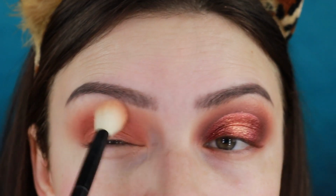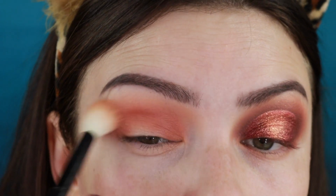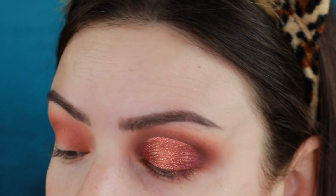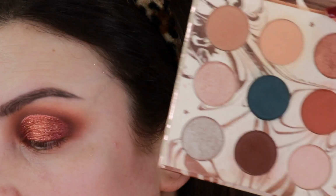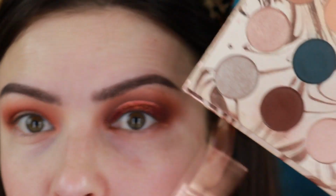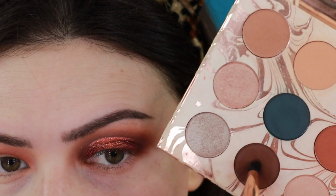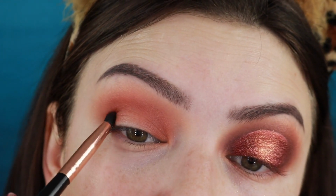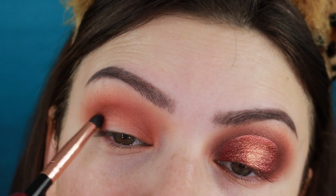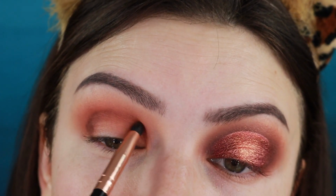Make sure you blend the edges very well, to have a nice transition between the colors. Next I'm going to take Elfish, and I'm going to take this pencil brush. First I'm going to apply it with this pencil brush, right here. I'm going to create the halo effect with this, and then I'm going to blend it out.